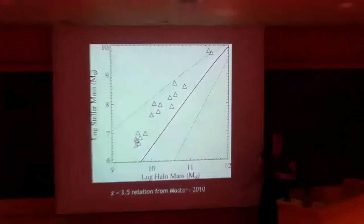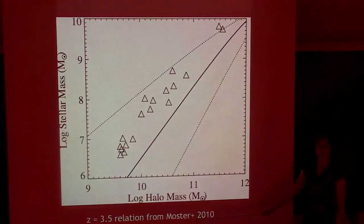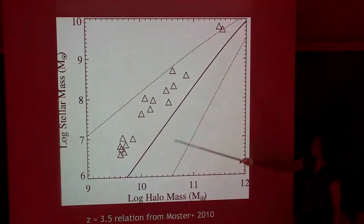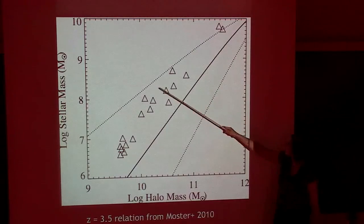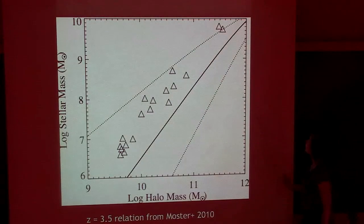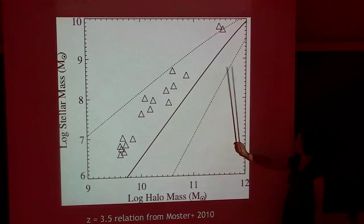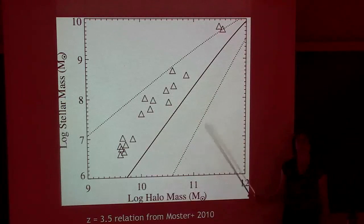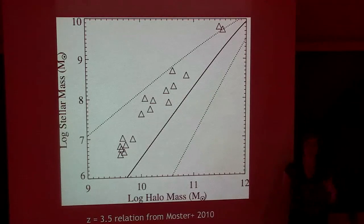versus halo mass relation. This is from Moster et al. So this is done with abundance matching. And this is Moster's redshift 3.5 line here, because there is no redshift 4 line in the paper. These dotted lines are the 1 sigma range. My galaxies fit within 1 sigma and are characteristically above this line. And our galaxies that are run with the molecular hydrogen prescription for the ISM are really well landing on this line. The recent paper by Farah Munshi shows that really well.